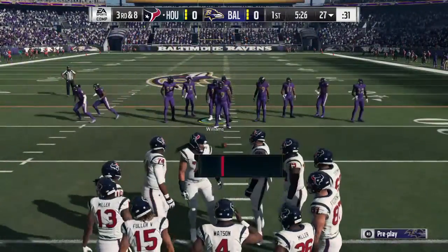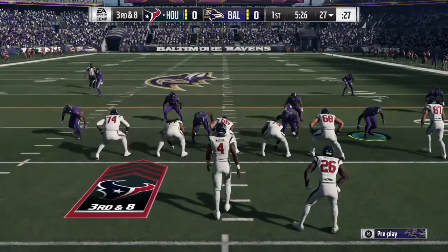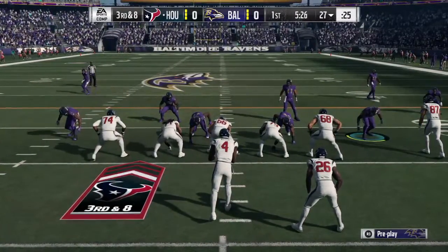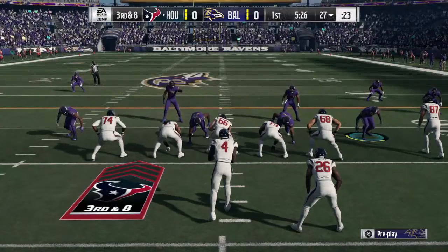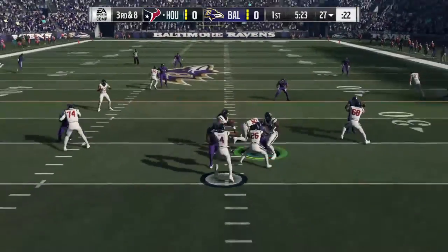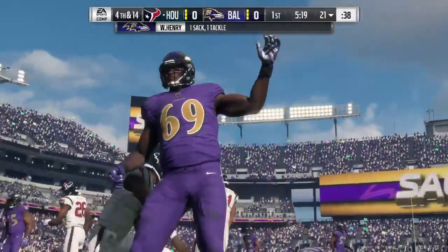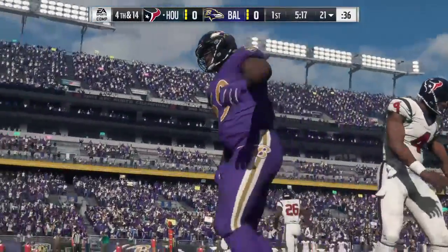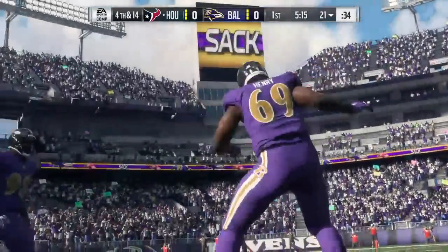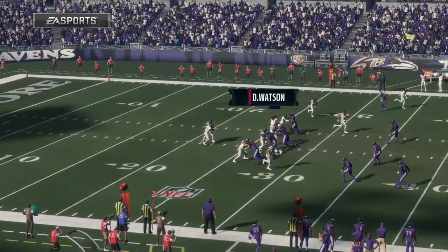An early tough test on the opening drive. This is 3rd and 8. Play action for Miller. Now Watson. And the Raven pressure is too much. Down he goes. Willie Henry in there to drop him for a 6-yard loss, and that'll lead to a 4th down.